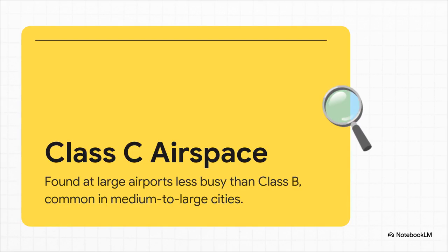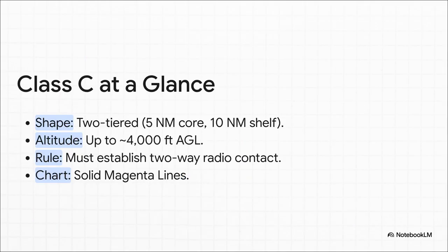All right, moving one step up the pyramid, we get to Class C airspace. This is for the busier airports, the kind you'd find serving medium to large cities. They're dealing with a lot more traffic and offer more advanced radar services to help pilots out. And you can see right away things get a little more complex.